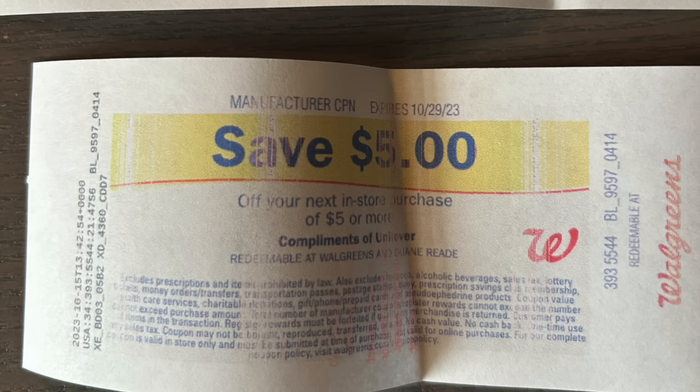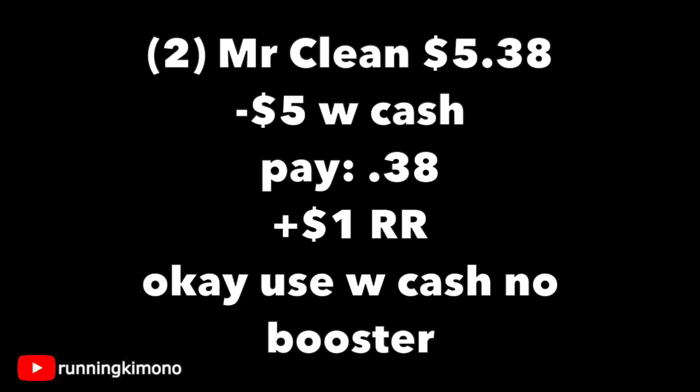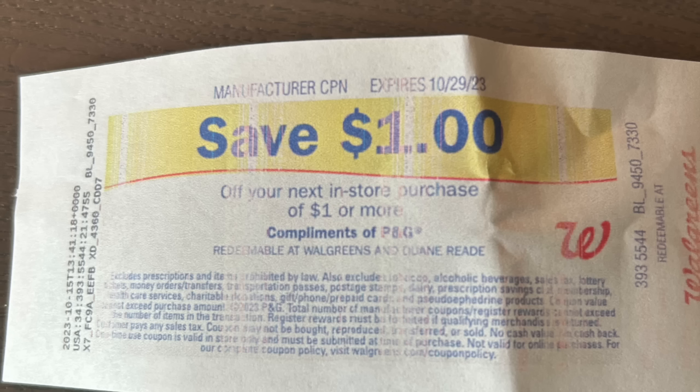Delighted, actually. And then I also grabbed 2 of these Mr. Clean multi-surface cleaners. They're on a promotion to buy 2, get back $1 register reward. We don't get a lot of deals for cleaners, so I grabbed 2 of them for $5.38. I used $5 in Walgreens cash, paid that 38 cents, got back $1 register reward. And again, this is a deal I did with no booster, so I could use my Walgreens cash to earn that $1 register reward. Just to show you, here's the little cutie pie that printed out of the machine for me, so I was very happy about that.